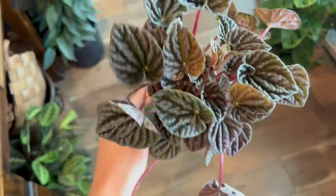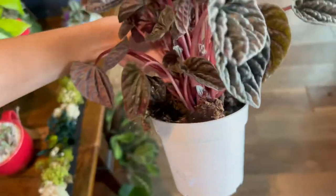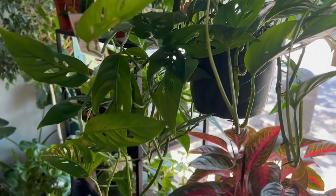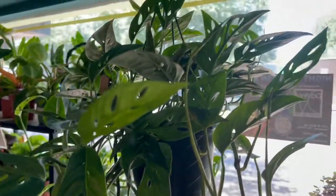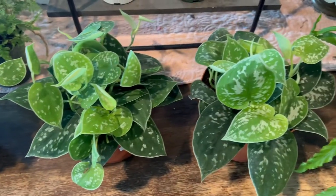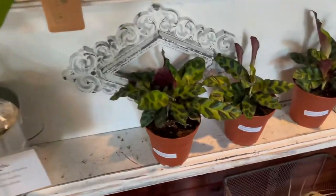These are really popular. These are the Peperomia lunas. Really pretty pink and come in all sorts of different colors. It's kind of hard to see, but we got a hanging basket of a Swiss cheese narrow form. We got some silver satins. And we also got the 4-inch rattlesnakes.